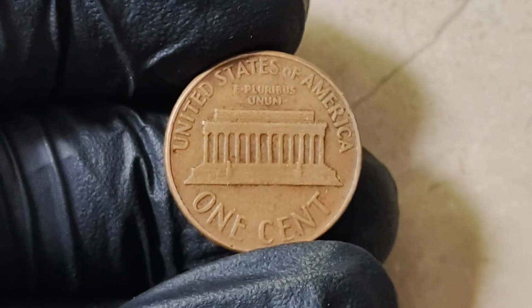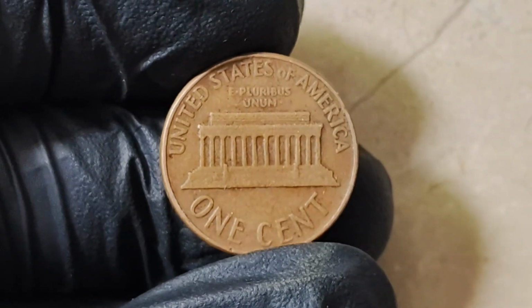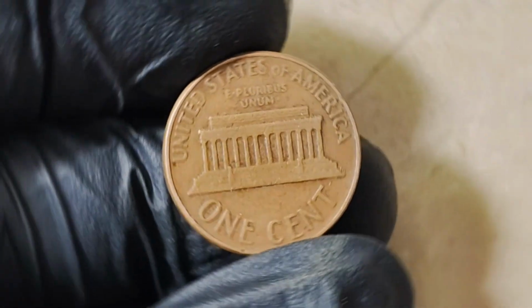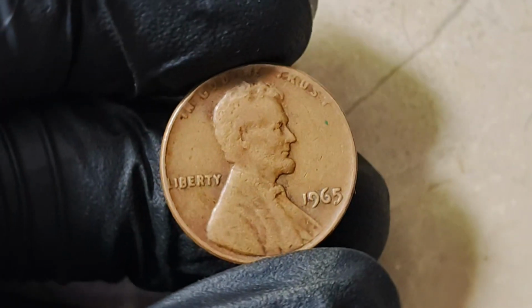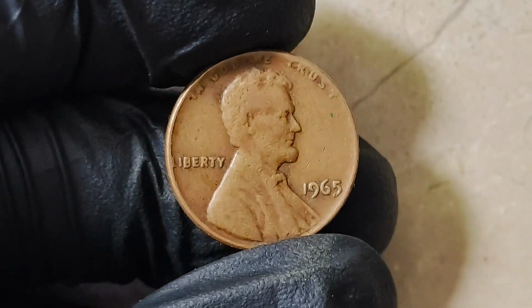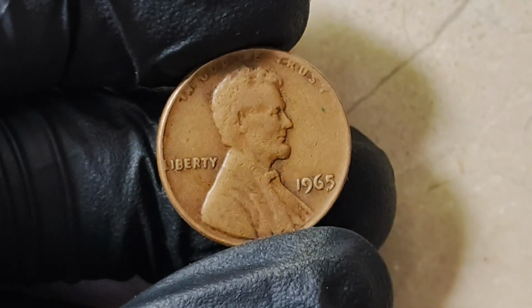The answer lies in U.S. coin law. Technically, error coins that escape the mint into circulation become legal to own and trade. That means if you find one, it's yours. No recall. No government claim. Just you and the open market. And in recent years, the market has exploded.